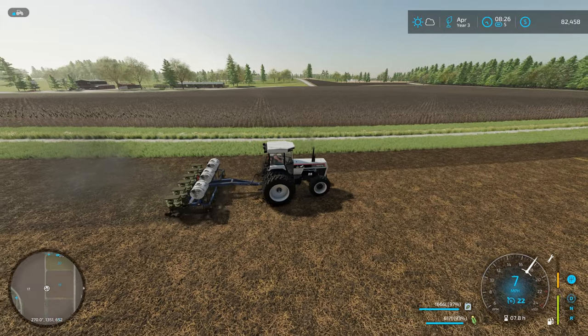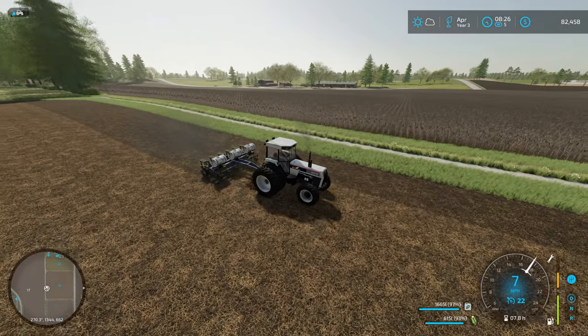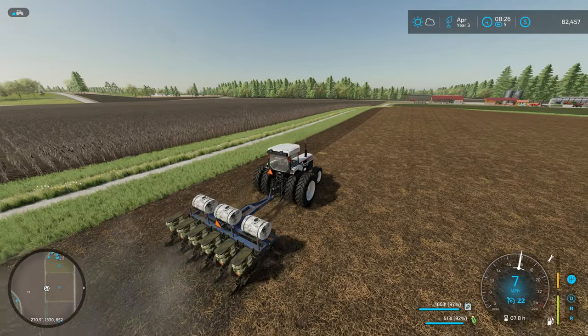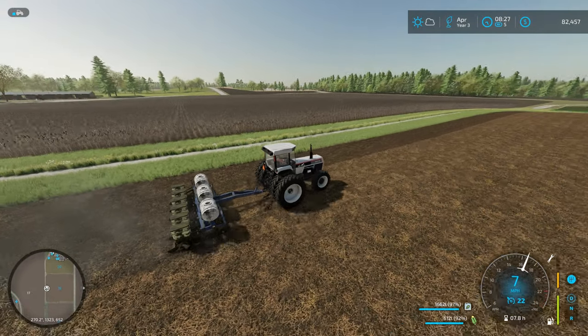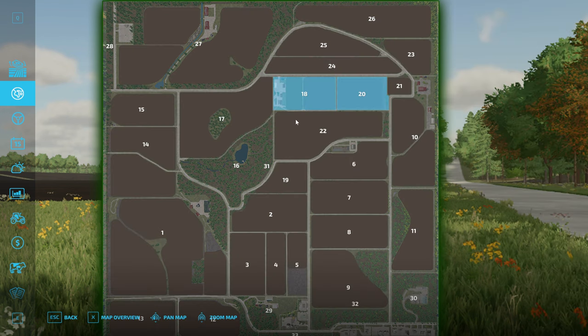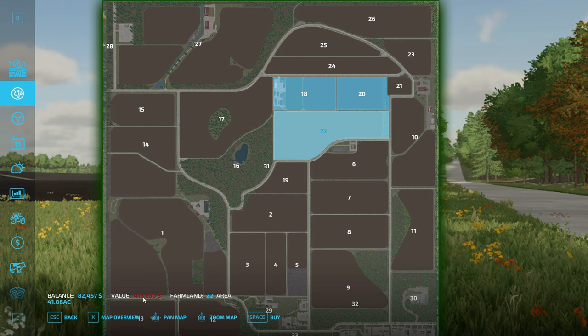I'd like to get that cornfield right there next to us. That thing was full of corn and it went to waste. How much is that field? I know I look every time, but here we are looking again. It's 415,000. Okay, so I think we're going to have to wait to buy a field.